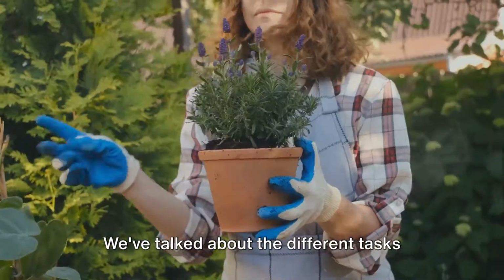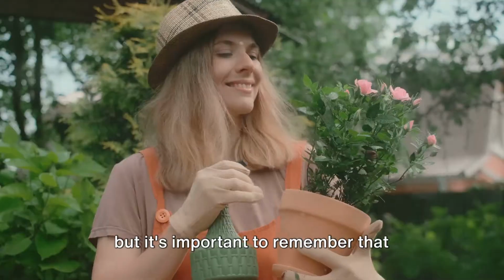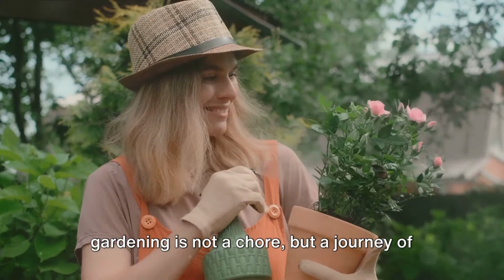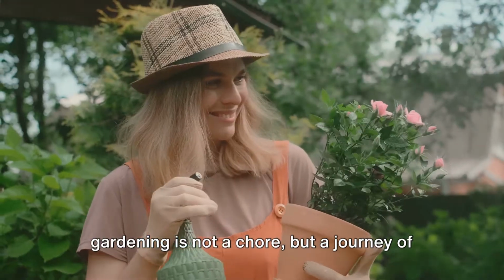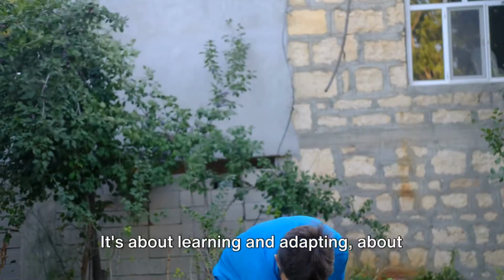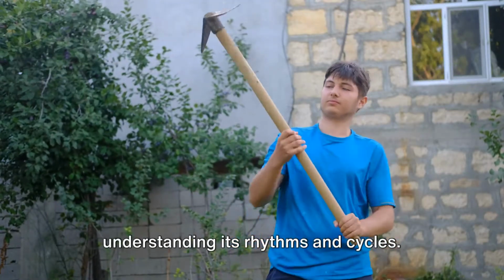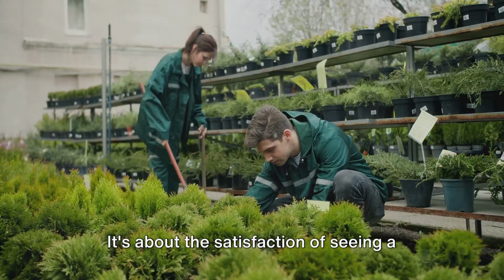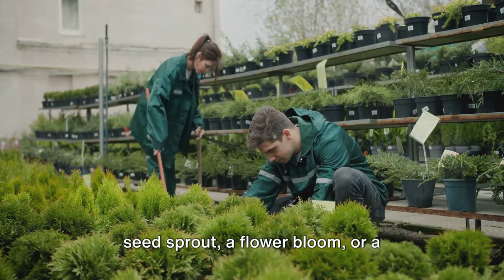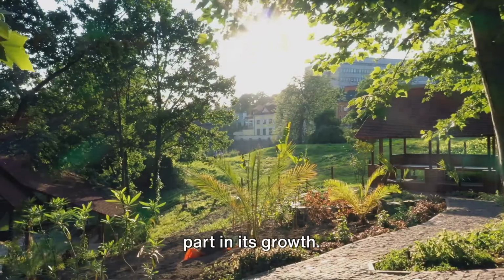We've talked about the different tasks and challenges that each season presents, but it's important to remember that gardening is not a chore, but a journey of discovery and growth. It's about learning and adapting, about forming a bond with nature and understanding its rhythms and cycles. It's about the satisfaction of seeing a seed sprout, a flower bloom, or a vegetable ripen, knowing that you played a part in its growth.